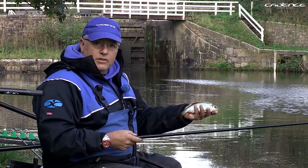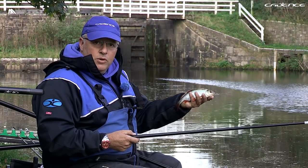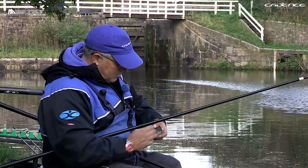Today we're on the fabulous Leeds-Liverpool Canal just outside the friendly town of Chorley. We're going to try to catch a load of these beautiful caster fish.